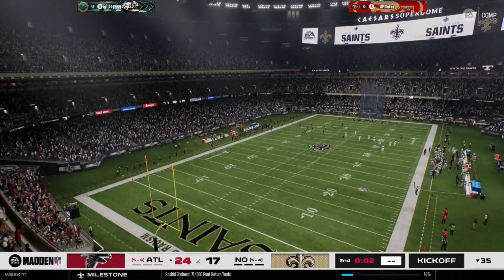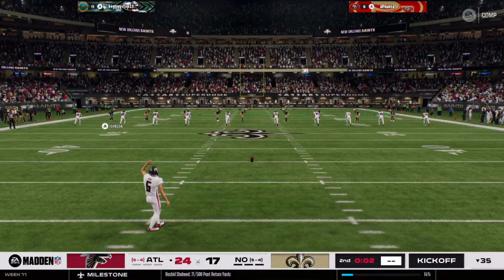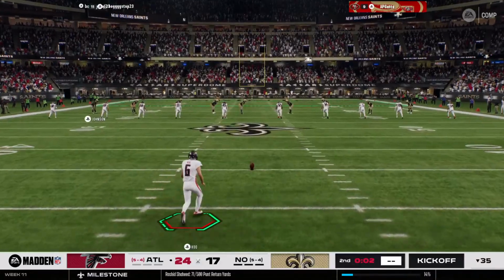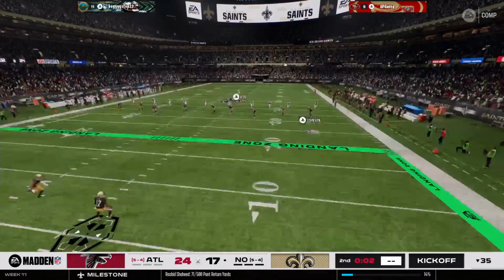And that kick will help extend the lead, but remember, Mike, it's still a one-possession game. Halftime's right around the corner, so both teams, there's a lot of work left to be done before we crown a winner here.